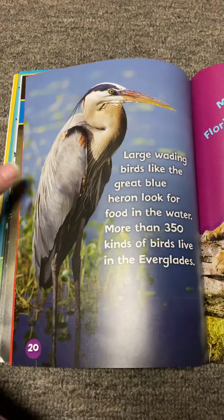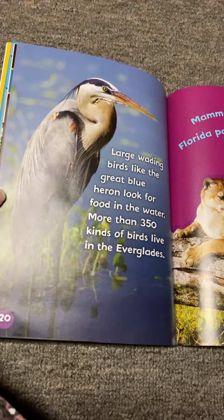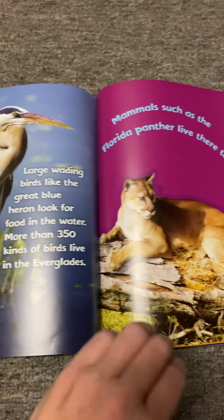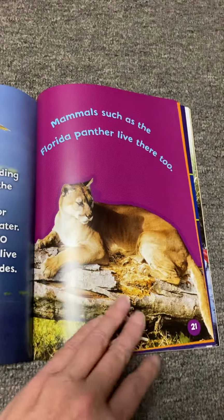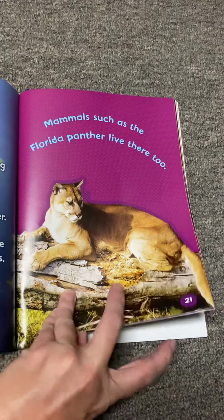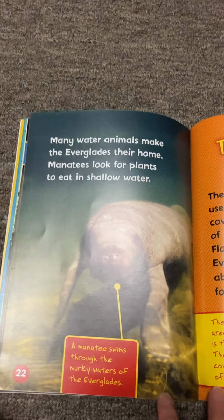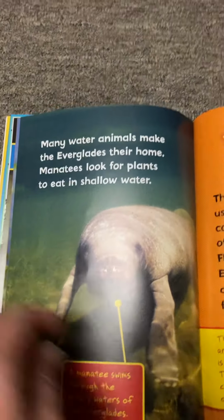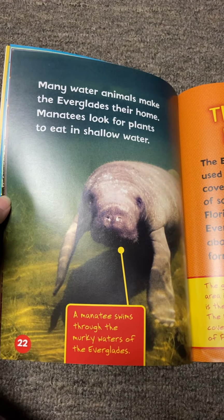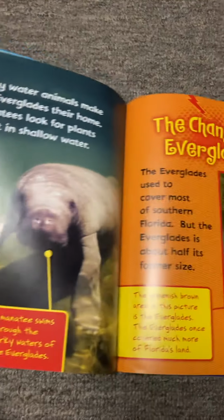Large wading birds like the blue heron look for food in the water. More than 350 kinds of birds live in the Everglades. Mammals such as the Florida panther live there too. Many water animals make the Everglades their home. The manatee looks for plants to eat in shallow water. A manatee swims through the murky waters of the Everglades.